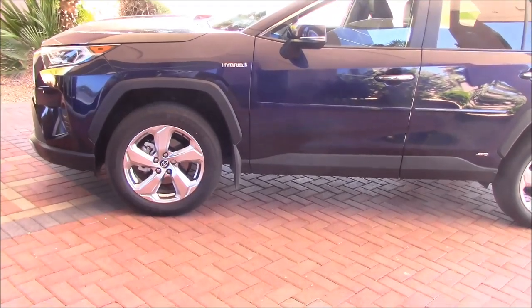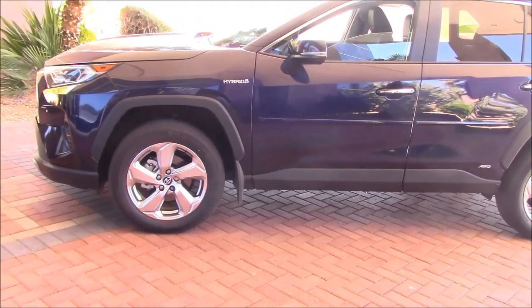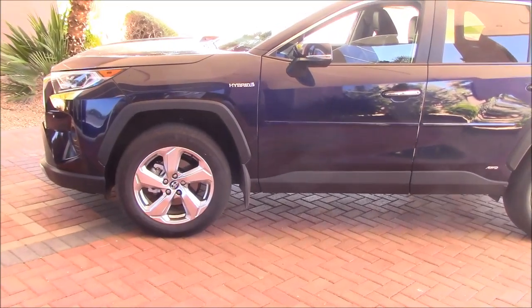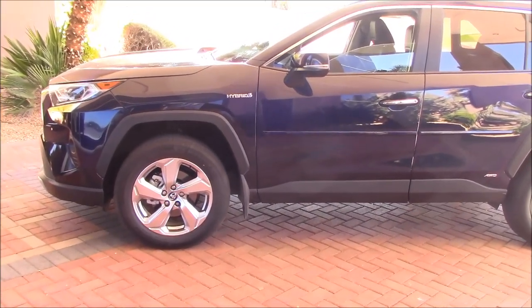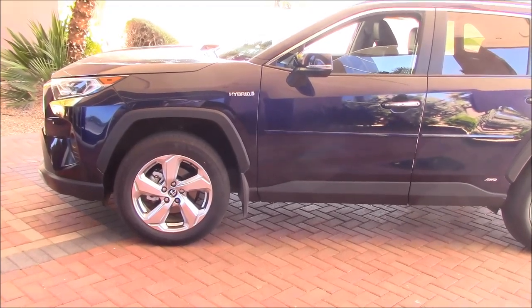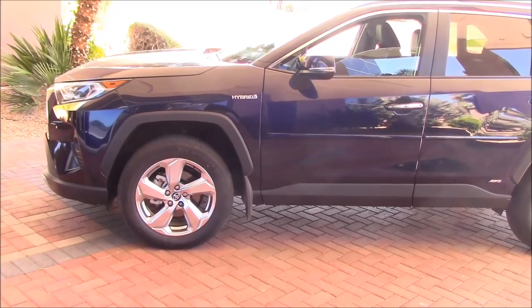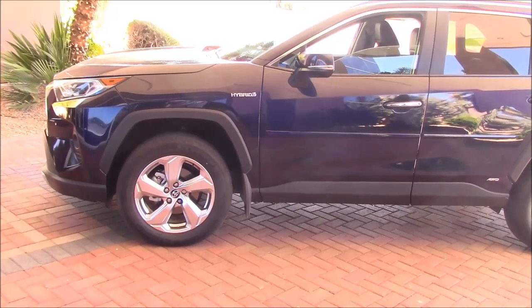That's worth it. And speaking of price, the base RAV with nothing on it runs $26,150 plus options. The hybrid starts at $29,675 plus options. And since this has most options, $41,972. Wow.